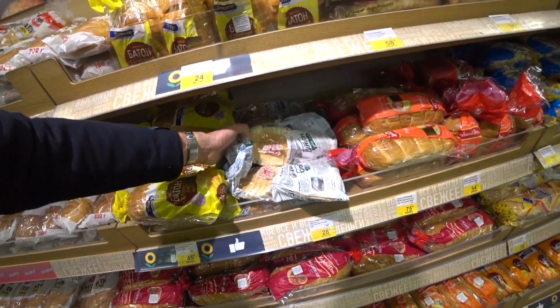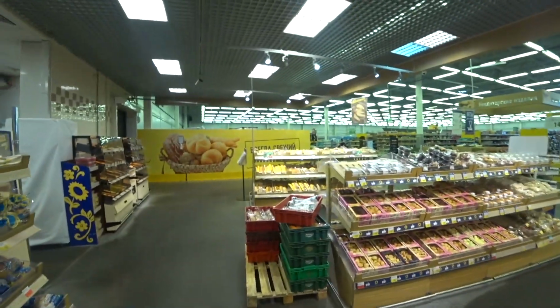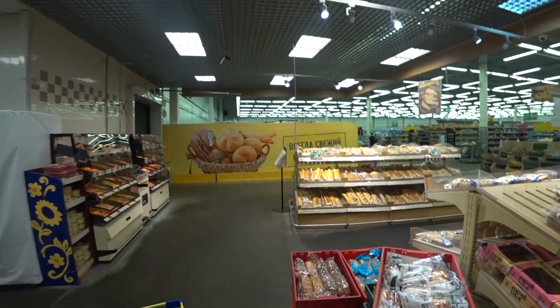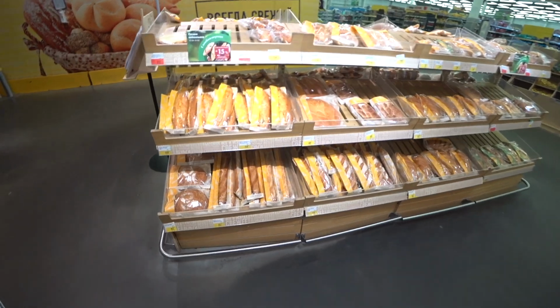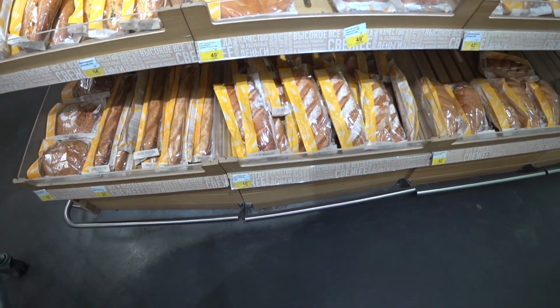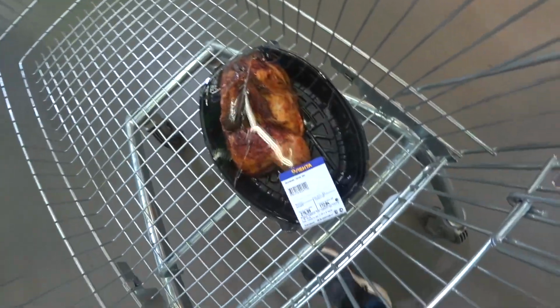Small loaf of bread here, exactly the same price as before, 28 rubles. Now head over to the baguettes, which were 14 rubles before, and now they're 15, so almost exactly the same. Right, so I've just bought half a fresh chicken, freshly cooked chicken, for 172 rubles. So that's a pretty good deal, I think.